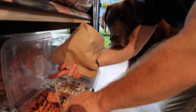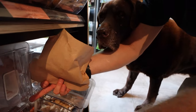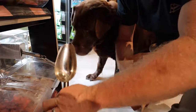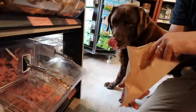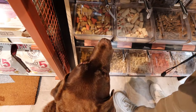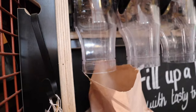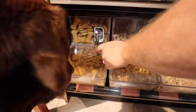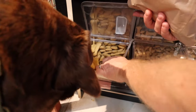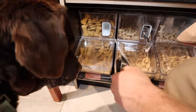What would you like? Okay, you can't have them now. Ooh. What are these ones? Yeah, cheesy bones. Cheesy bones? No, you can't have any. Nearly.